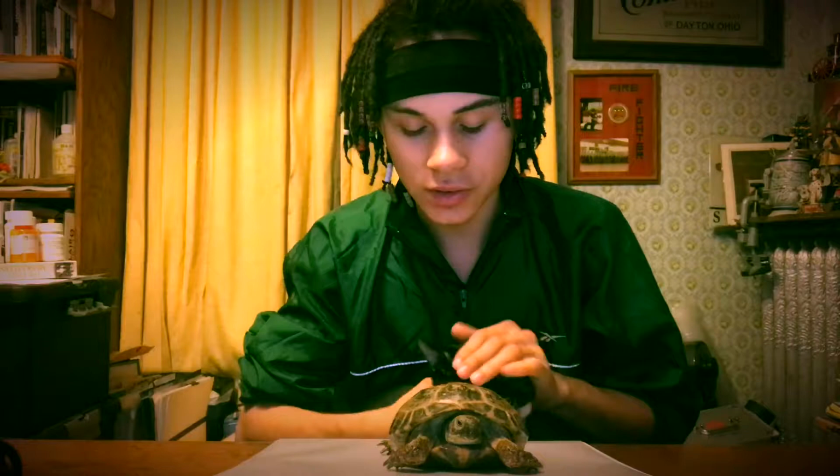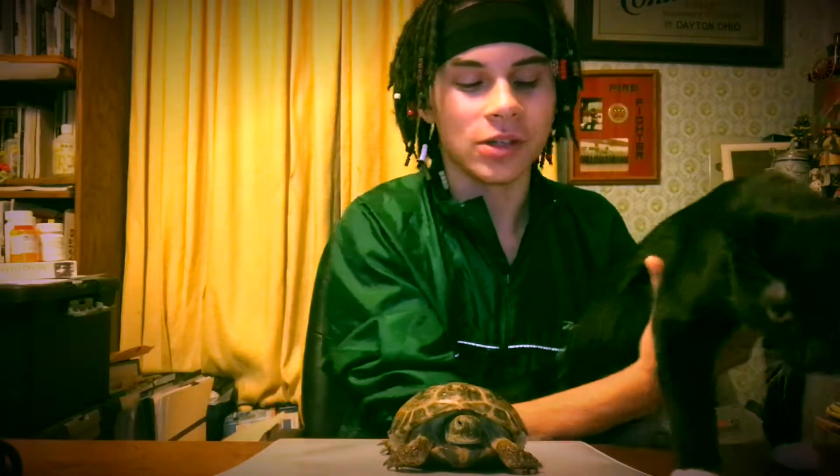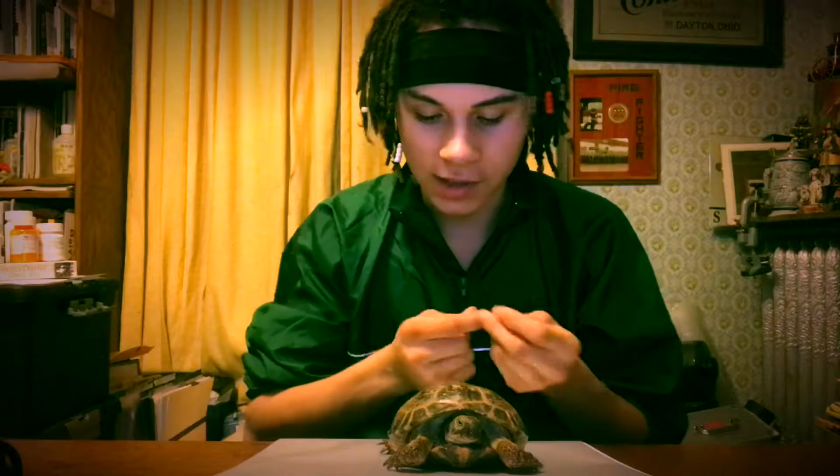Their diet consists of a lot of greens. They like vegetables. I've had mealworms in there before, and she doesn't really eat them. She's not too interested in them. There's this tortoise food you can get for them, where you put it in water and mix it up, and it gives them all the vitamins and nutrients that they need. But in the wild they're going to eat berries and plants and stuff like that.